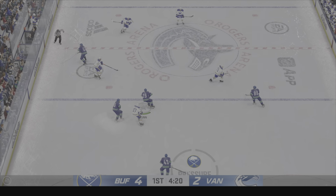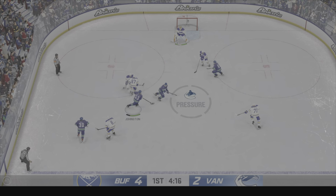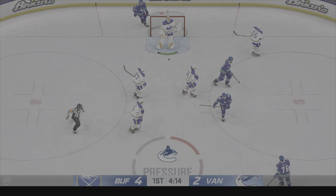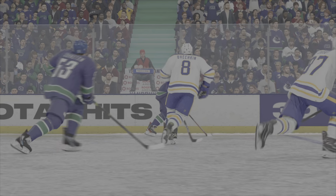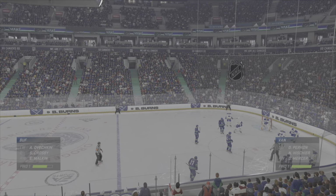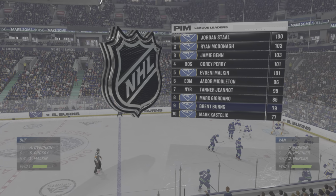Good read with the stick to break that up. Right up the gut into the attacking zone. To the low slot! Oh, what a glove save by Markstrom! Buffalo's execution has been on point so far here in this first period.